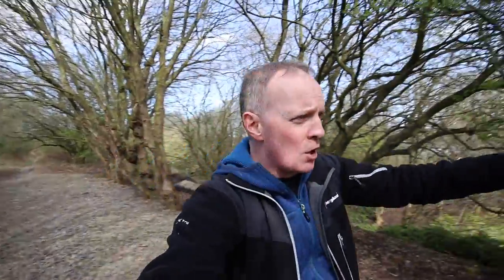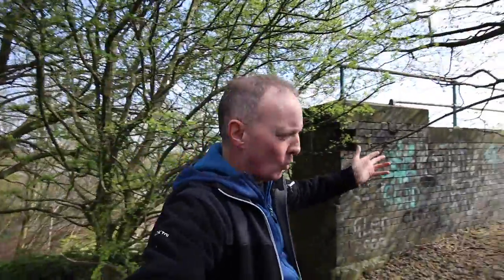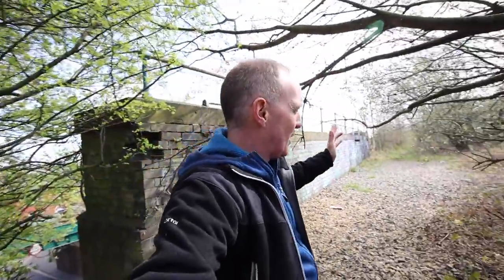So behind me is Cadishead Station and we've walked up the line now and we're just on the bridge above Liverpool Road. This is obviously the newer bridge. Just over here, I'll show you in a minute, is the older bridge.